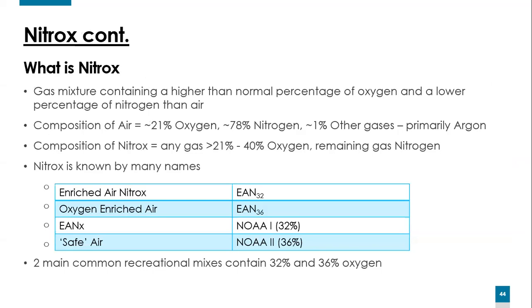All right, what is nitrox? Any gas mixture containing a higher than normal percentage of oxygen and a lower percentage of nitrogen than air. The composition of air is about 21% oxygen, 78% nitrogen, and about 1% other gases, primarily argon. Whereas the composition of nitrox is any gas greater than 21% up to 40% oxygen, and the balance of the gas is nitrogen.